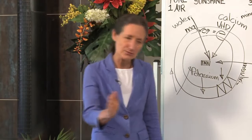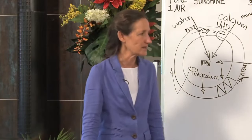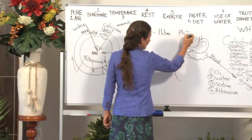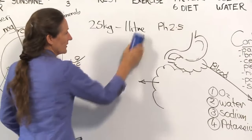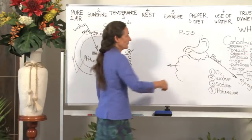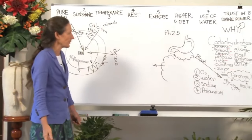You will notice if the children don't drink water as soon as they've eaten, then they want to drink their water. And what the water does is it neutralizes the stomach acid. We need that stomach acid to be about a pH of 2.5. That's very acid, and your stomach needs to be that acid. You will not feel it because you drank a glass of water half an hour before the meal. You've got a nice thick mucosa wall there.